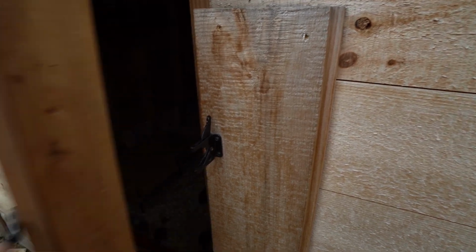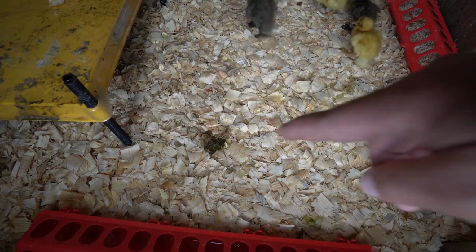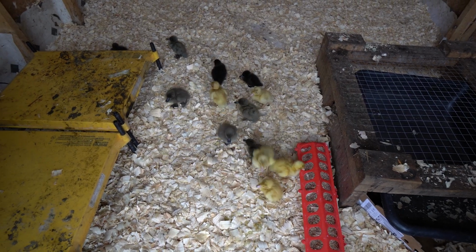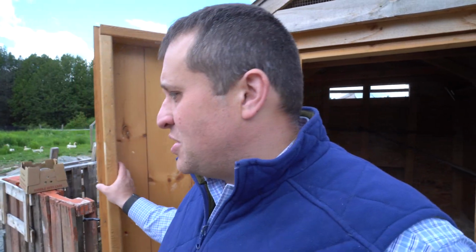But here you go, duckling. I'm gonna put you back with the rest of your flock. Here you go, guys. You can already see they're starting to do their gross poop as well. They're definitely getting used to their house. This is all good. I'm very pleased to see this. So it looks like my mission to introduce some new ducks to the farm is a success so far.